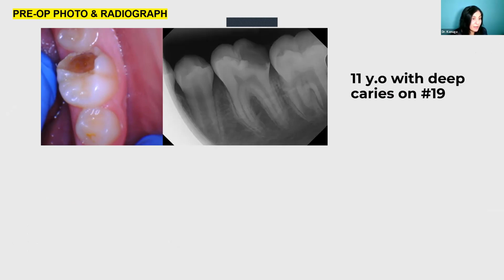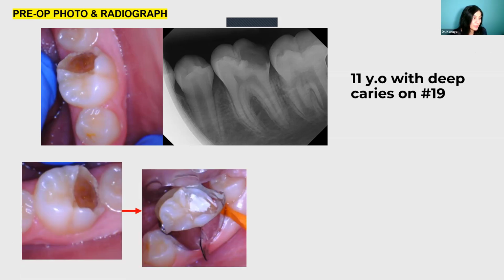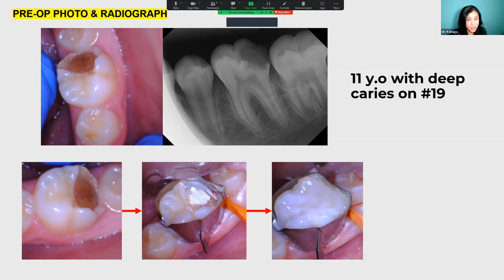This is an 11-year-old with deep caries on number 19, occlusal. Not just occlusal, it's actually involving multiple surfaces, as you can see. Buccal, lingual, cusps are undermined, extends to the distal. So we cleaned the caries, had to use indirect pulp cap. And so we restored it with the beautiful packable composite A2 shade after using TheraCal liner for indirect pulp cap.